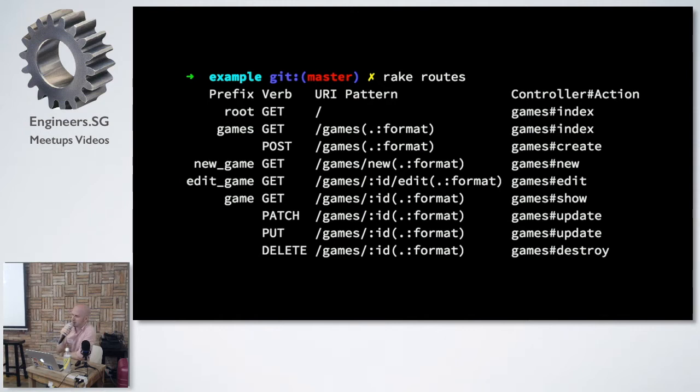So in the middle where it says URI pattern, you can see the actual URL that our users will enter into the browser to play around with our application. And on the right side, you will see controller action. And a controller in Rails is just a Ruby class, and an action is just a method. And the index action will by default display a list of all our games. The show action will display an individual game. New and create actions give us a form and a controller action to create new games. Edit and update actions are the same thing but for updates. And the destroy action will help us delete our games.